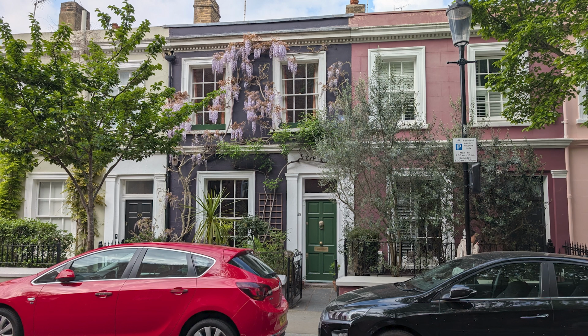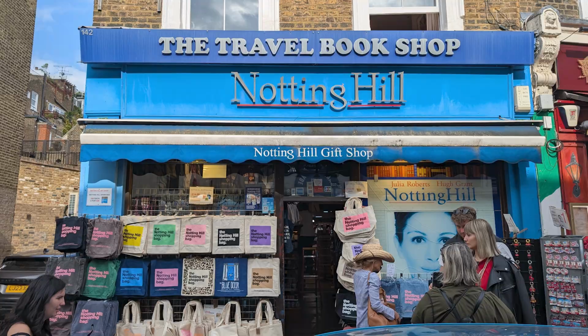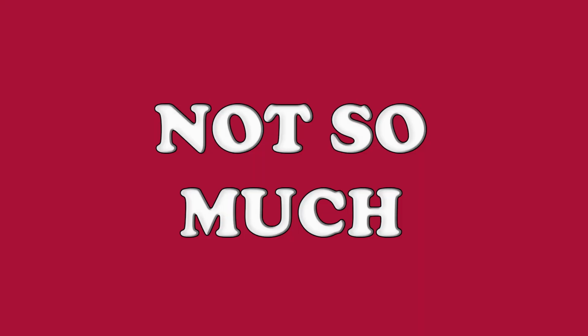And that's when we realized we were part of the problem. Notting Hill was jammed with so many tourists. So we got our picture of the travel bookshop and the blue door, and then we got the heck out of there. This led to our next things we would have done differently.